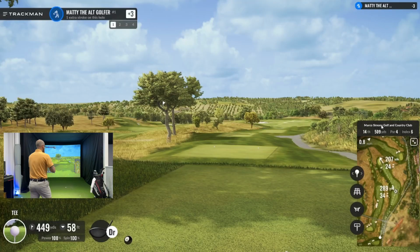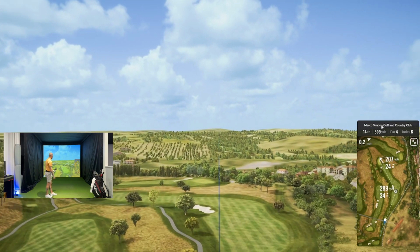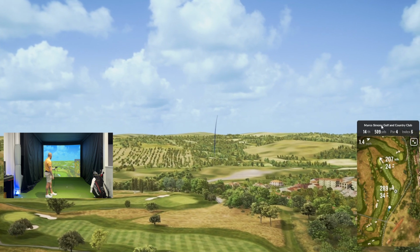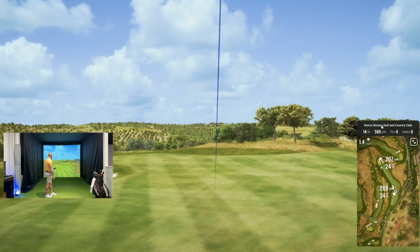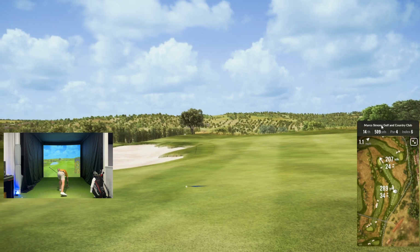14th. 509 yard par 5. Gee whiz. Right. I think that was a little bit high on the face. It's gone though. Driving the ball really well today. A little bit high, I think. Oh, go down with this tee. Driving the ball well.